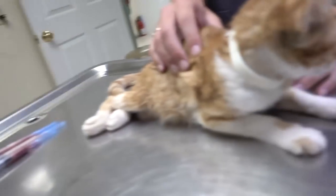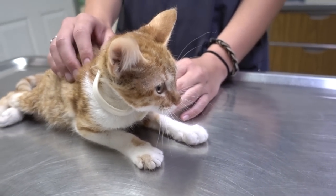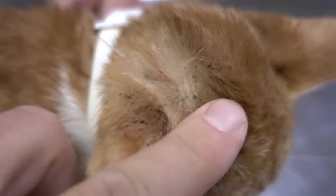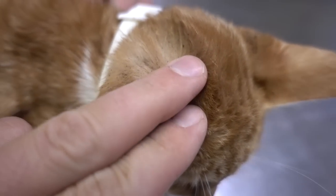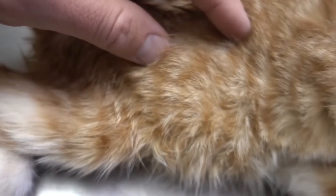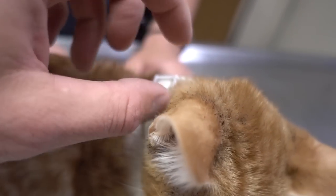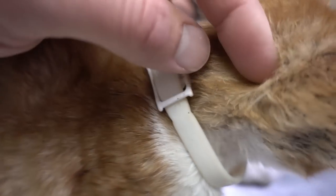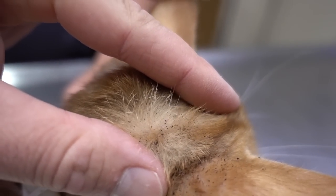This kitty has been dubbed Sunshine. Sunshine is covered in fleas. You can see the flea dirt if this camera will focus. Covered in fleas. I just saw one crawling right there. Someone had put a flea collar on him, but it is not doing anything. So we'll get that off and put some good meds on him that'll actually kill these things.